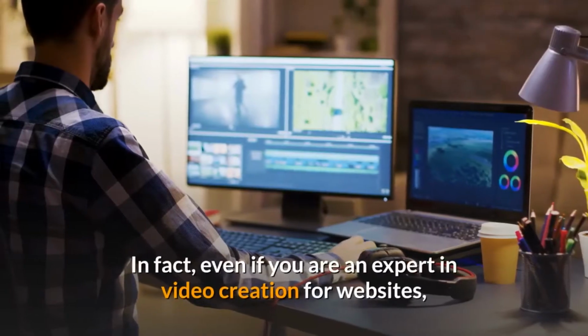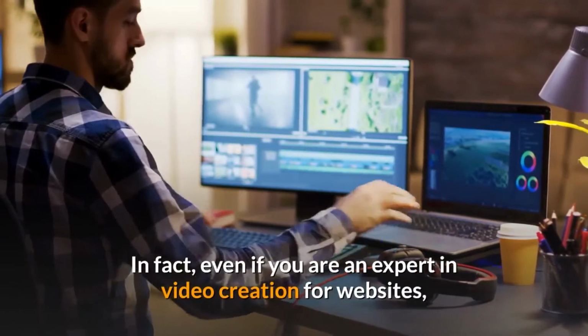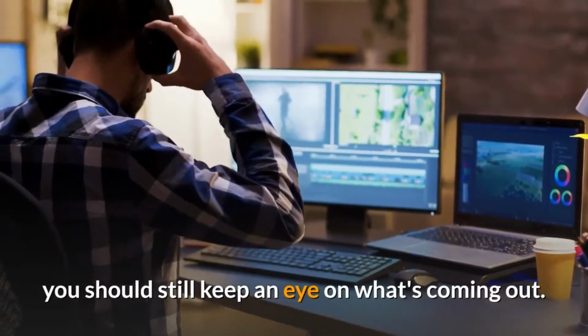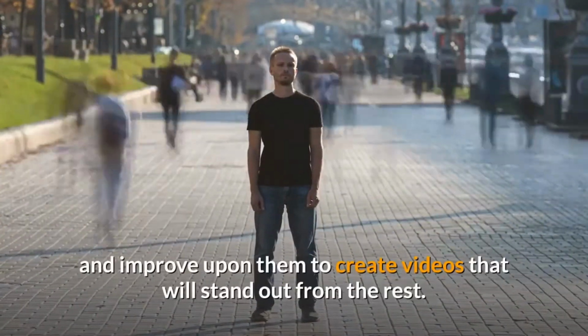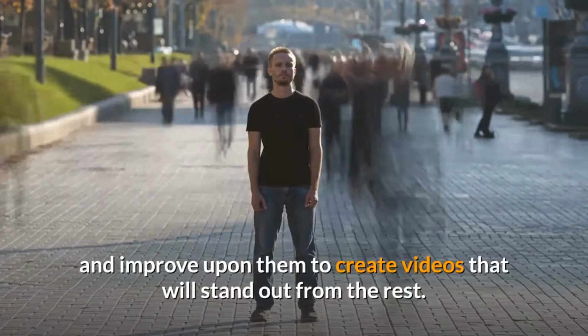In fact, even if you are an expert in video creation for websites, you should still keep an eye on what's coming out. You will probably be able to take some ideas and improve upon them to create videos that will stand out from the rest.